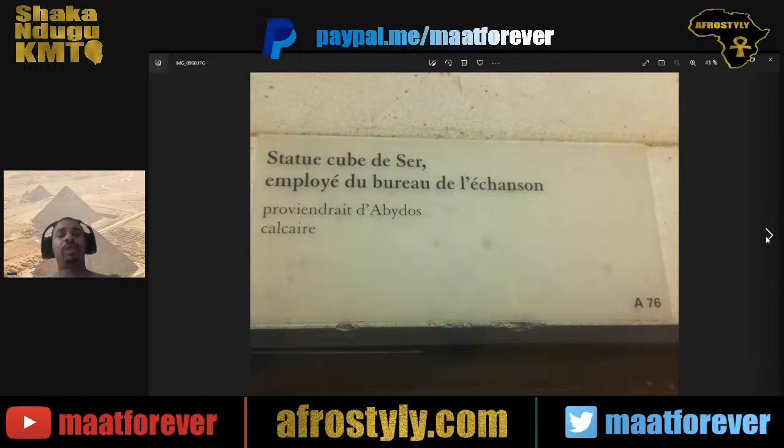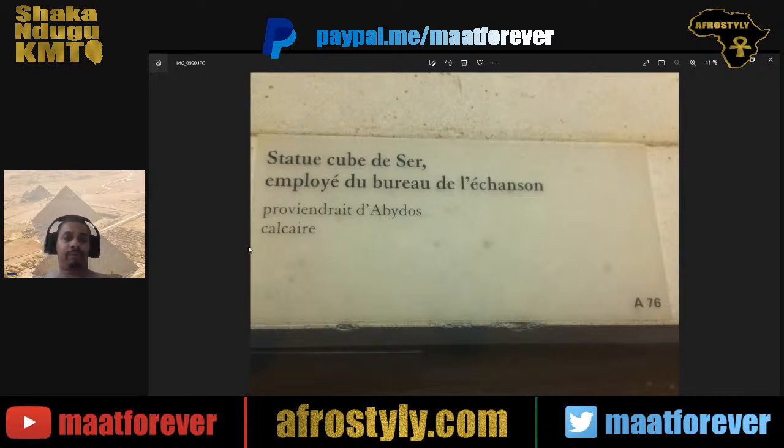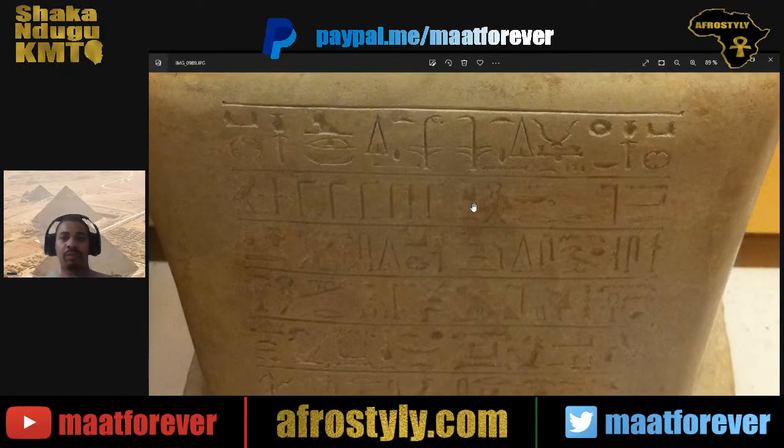No. Cube statue of Ser. He was an employee in the office of the échanson, that's the word for the cupbearer, probably from Abydos. Hotep Dinesu Wapuaut, Raneb. It's funny, isn't it? Raneb Abju. And from the right to the left, starting from the middle, Hotep Dinesu, Usir Neb Abju.